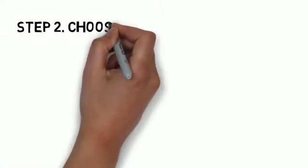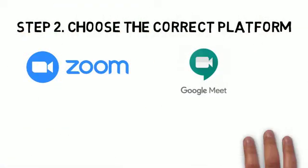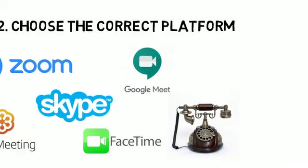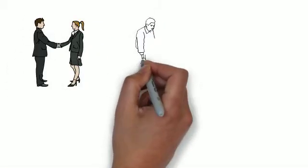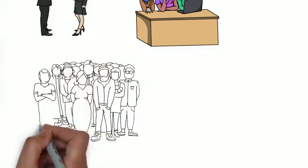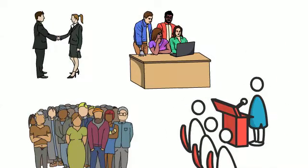Step 2. Choose the correct meeting platform. Should you use Zoom, Google Meet, GoToMeeting, Skype, FaceTime, or just the good old-fashioned telephone? Well, it depends. Different platforms have their benefits, so it depends on the size, purpose, and dynamics of your group. Think through which platform will best suit the attendees and allow the most comfortable environment to share. Which leads us to step 3.